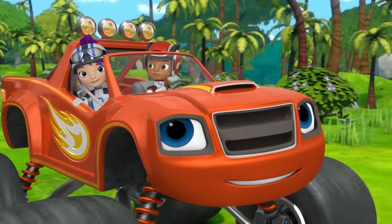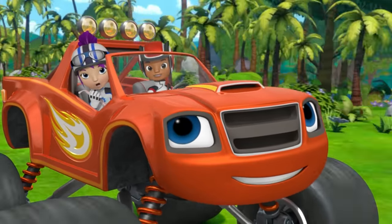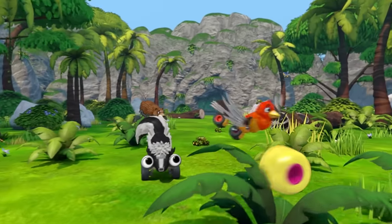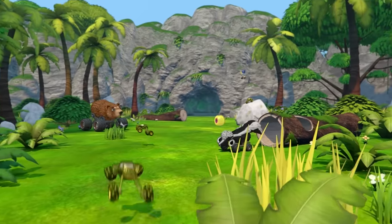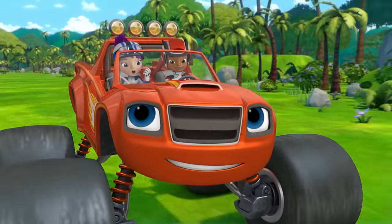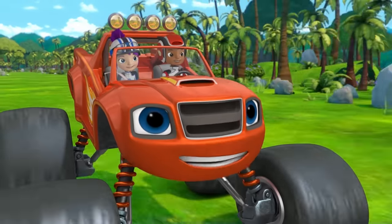Be on the lookout. Watts' tire has got to be close. Where do you see Watts' tire? Yeah, there it is! Hurry, Blaze! It rolled into that cave! You got it!